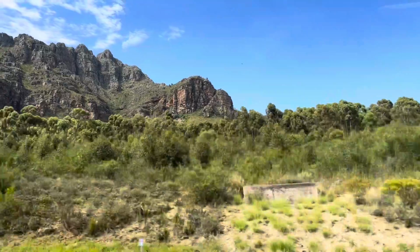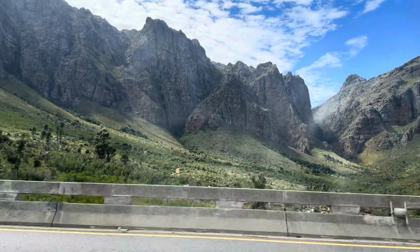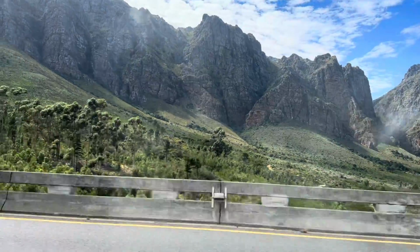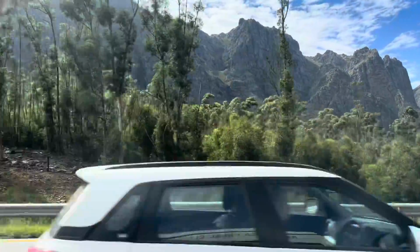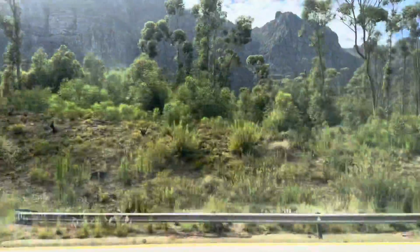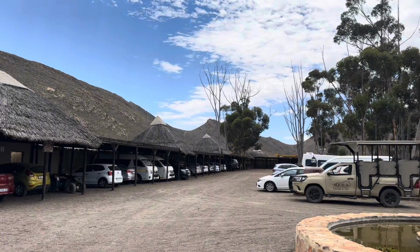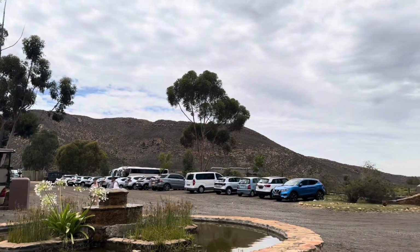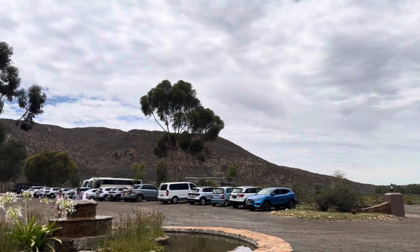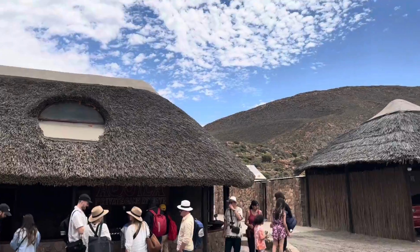The roads in South Africa are actually very smooth, and it was really beautiful driving down. I couldn't stop taking videos of the gorgeous scenery. Depending on where your pickup is from Cape Town, the drive should be around 2 hours or less. On arrival at the game reserve, we were greeted with a welcome drink. I must say there were so many people who had just arrived, so check-in took quite a long time, but they did work quickly through the queue.